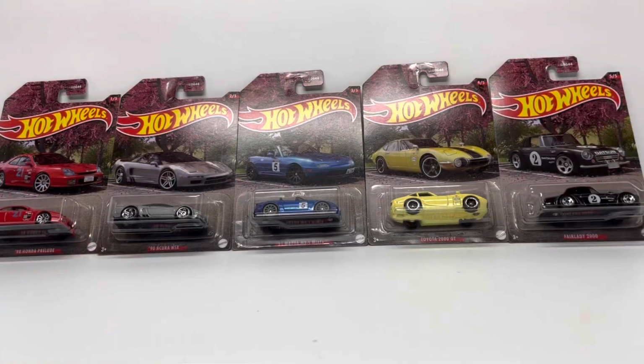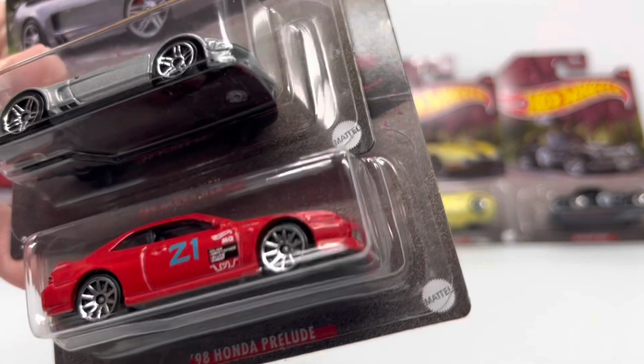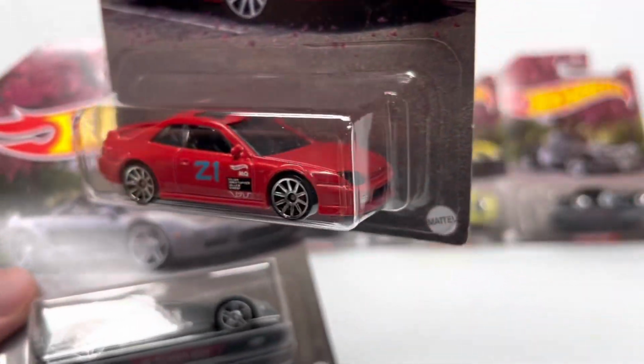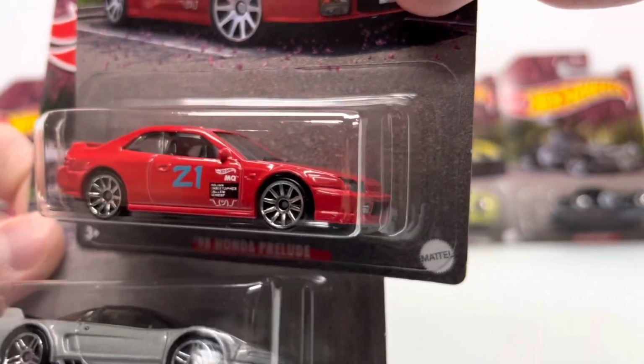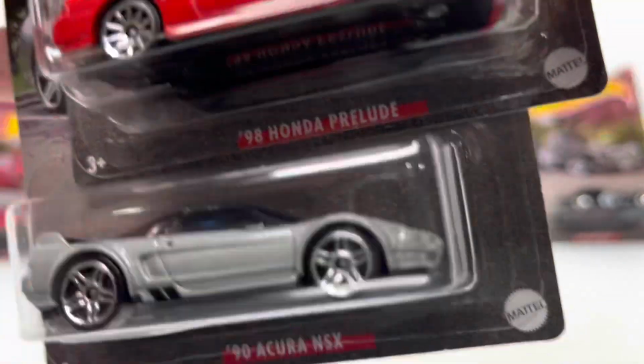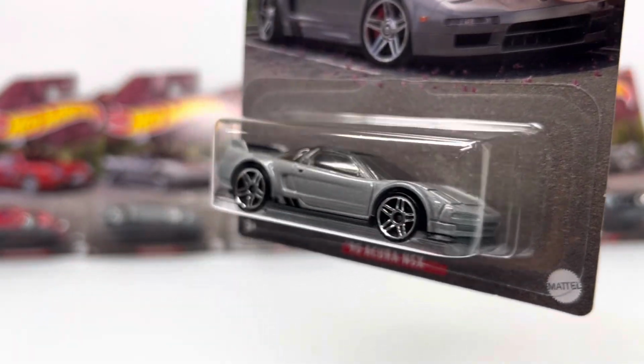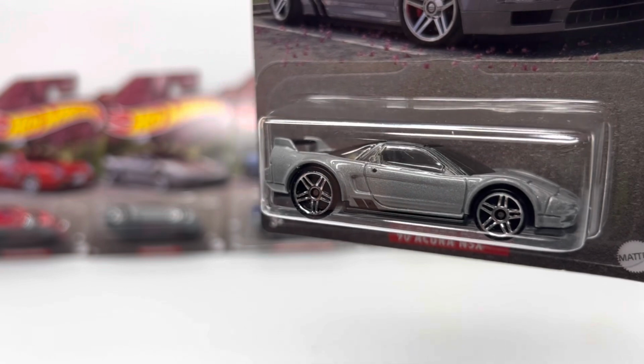So with only $7 left to spend in the investing portfolio, the two cars that I chose out of the set were the Acura NSX and the Honda Prelude. The Prelude being kind of a no-brainer just because it's a 90s era Honda that a lot of people can relate to. So it really was a toss-up between the Acura NSX, a Ryu Asada cast, which I'm a fan of and I'm sure a lot of people are a fan of.